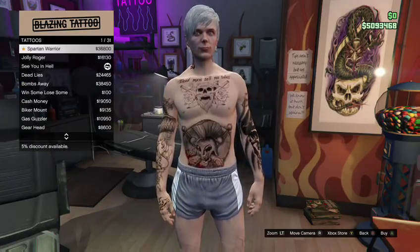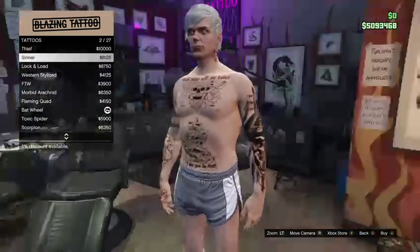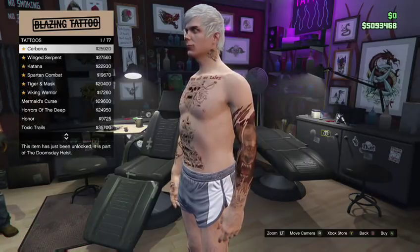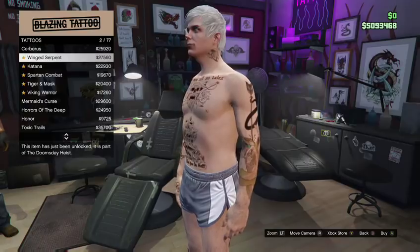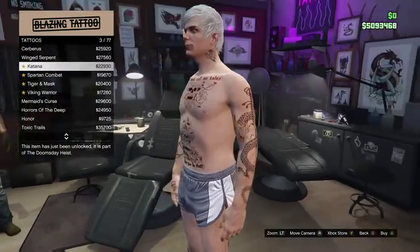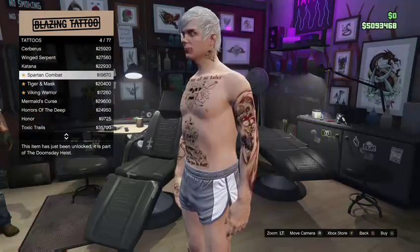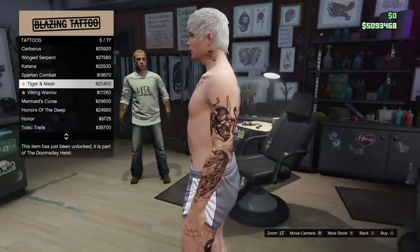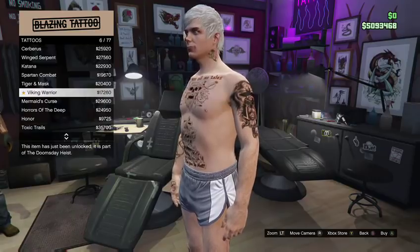And then we have the head. No more tattoos there. Left arm. Cerberus. A winged serpent. Katana. Spartan. Tiger and mask. Okay, this is fucking bullshit. And Viking warrior.